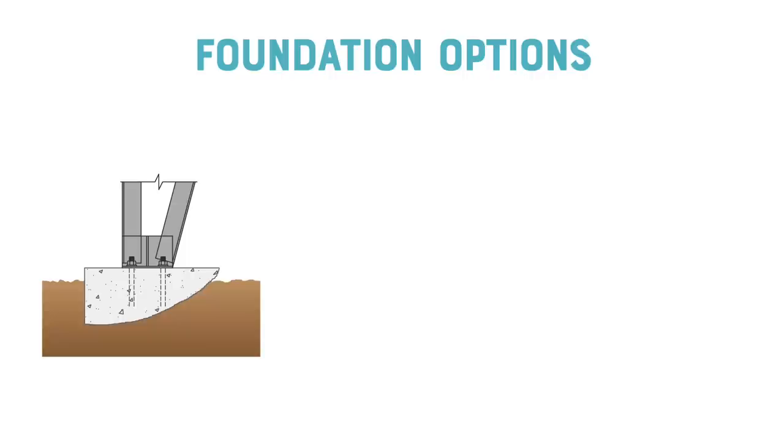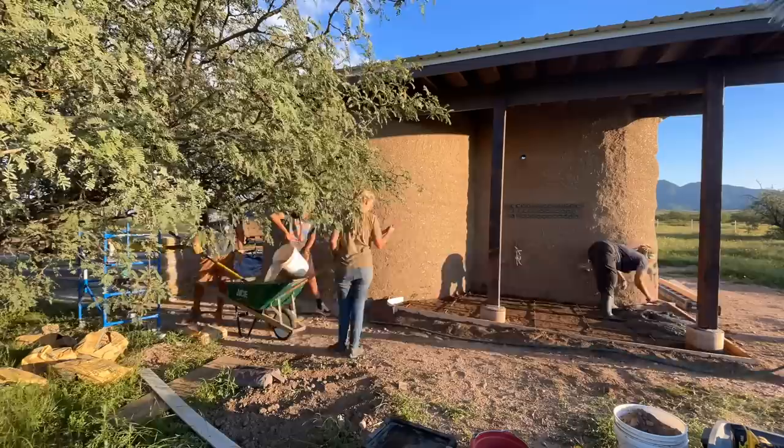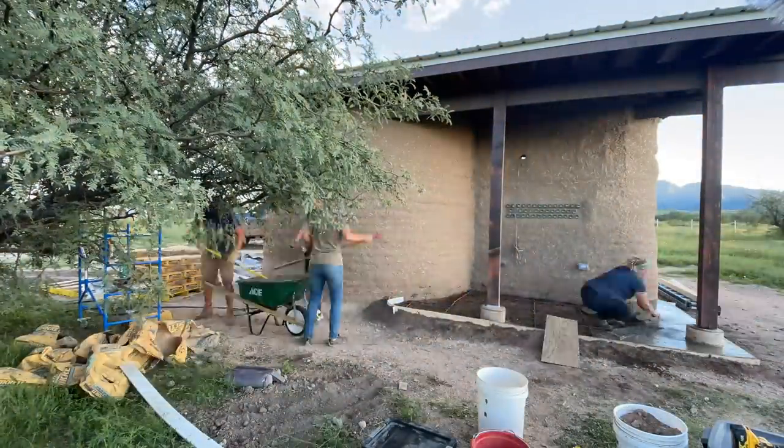First, let's talk about the foundation. One of the cool things about a metal truss design is that you can do it a few different ways. You could just pour footers for them to bolt into, or you could do a full cement pad. Or you could do columns. But since we're parking our Airstream on this, a full cement pad made the most sense for us. Now, while we have poured a few small cement pads ourselves, this is out of the question.